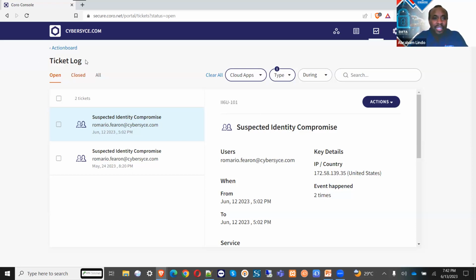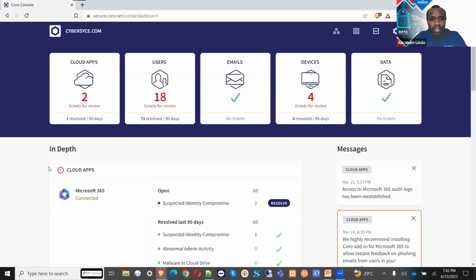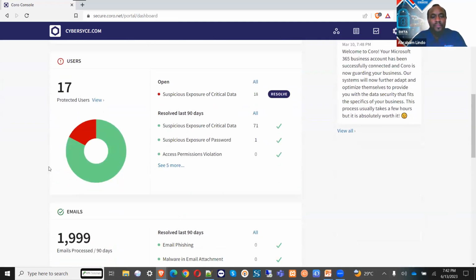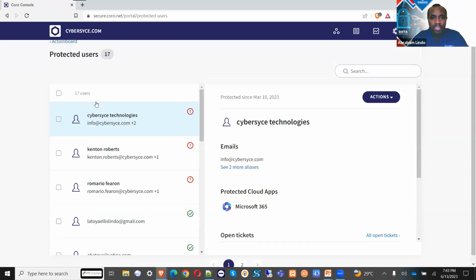Then we can take a look at a ticket, and you have your actions button here to determine what to do. And so we have our different activities. Then we can always jump back to our action board. So we look at Cloud Apps. Right below that, we have users, and users here is represented in a pie diagram. You can see how many of your total users have any issues or tickets, and then you have those that are non-users. If you want to see all your users, you can simply click on view. Right here in our demo data, we have 17 protected users, and we can click on view to see all our users that are being protected.